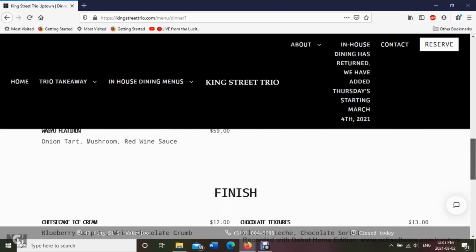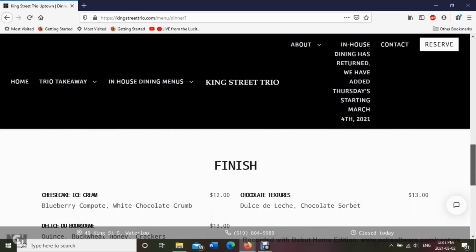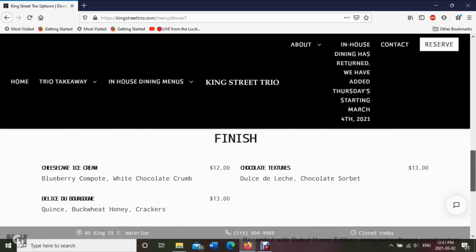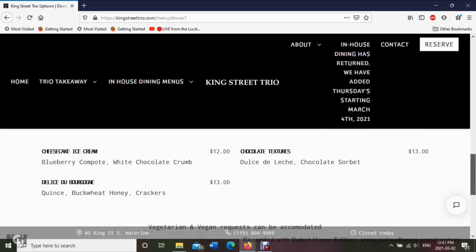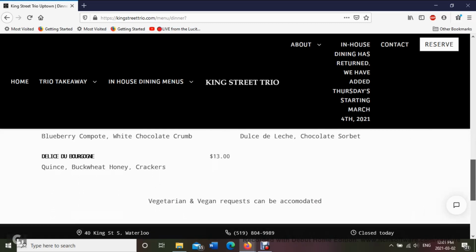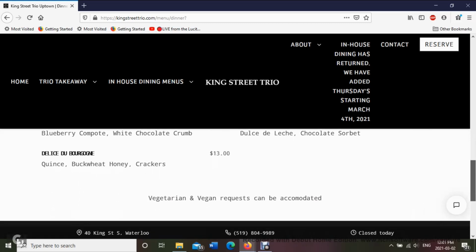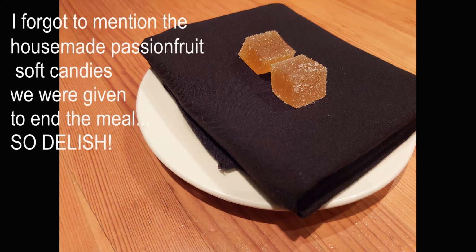We were stuffed by this point of the meal, but you've got to have dessert when you are out for a fine dining experience, just to top off the meal. So I was eyeing up the chocolate textures dessert, but we decided to go with the recommendation that our kind waiter gave us because he said that the chef had just gotten a brand new ice cream making machine, and he really recommended the cheesecake ice cream.